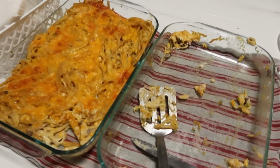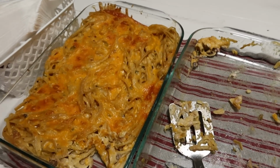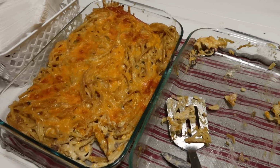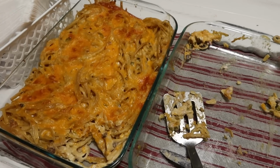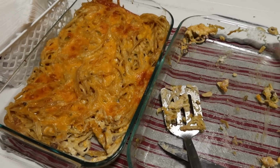So here we go. This was one night's dinner and maybe half a helping from this other pan. So I'm going to wrap this up, and this will be another dinner meal or spread over a couple lunches. And so yay for the baked chicken spaghetti turned into baked fettuccine spaghetti.